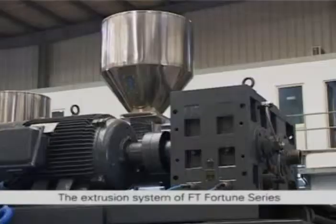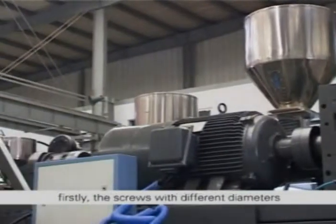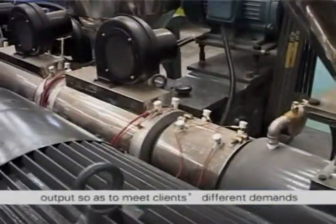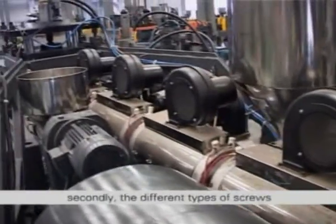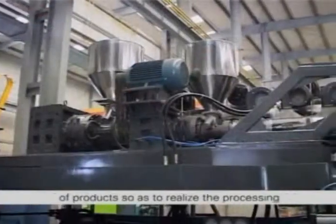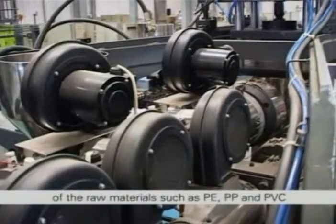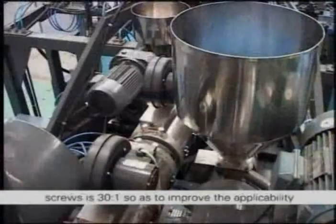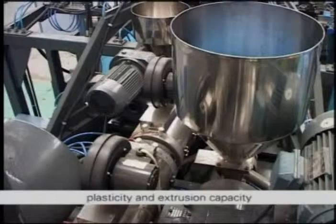The extrusion system of FT Fortune Series has the following features. Firstly, the screws with different diameters can be equipped according to different requirements for product size and equipment output in order to meet clients' different demands and realize modularized configuration. Secondly, the different types of screws can be equipped according to different raw materials of products. This is to realize the processing of raw materials such as PE, PP, and PVC. Thirdly, the length diameter ratio of all of the screws is 30 to 1. This improves the applicability, plasticity, and extrusion capacity.